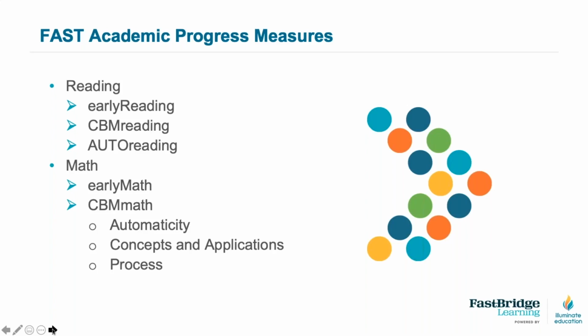However, it can be used with older students who might be coming to learn to read at 2nd grade or 3rd grade. It has a number of different subtests that can be selected. When you use early reading for progress monitoring, it's a matter of selecting the specific subtest that is aligned to the skill the student's learning. So if a student is learning letter sound correspondence, then our subtest called letter sounds could be an excellent progress measure. If a student is working on specific skills of phonemic awareness, we have several subtests that measure phonemic awareness.